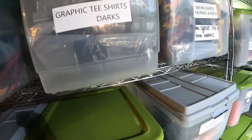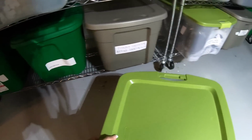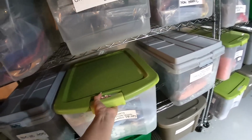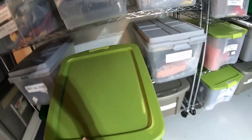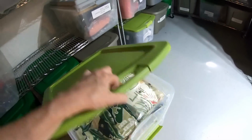Let's see if I can pull this. Oh, it's a heavy one again. Let me just, when they're heavy like that, I usually bring another bin down just to catch it if I'm filming. So guard your ears. Okay. That loud bang shows how heavy these can get.